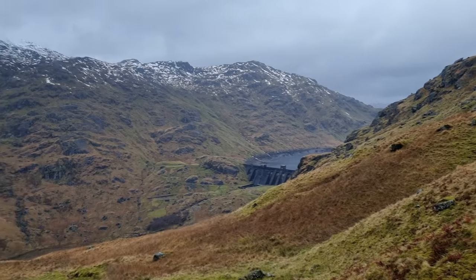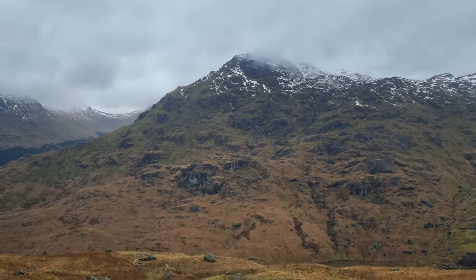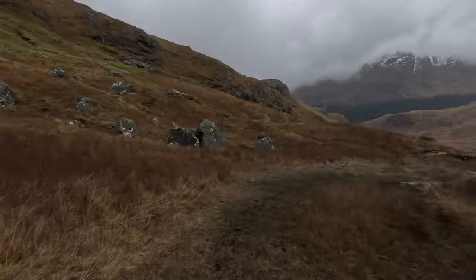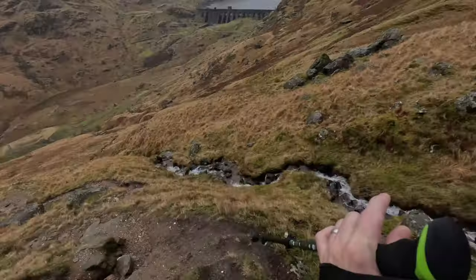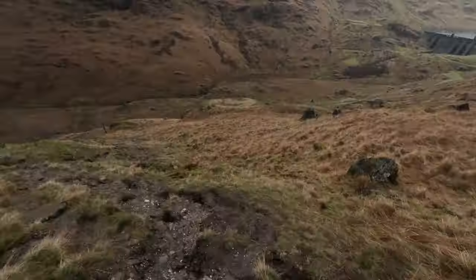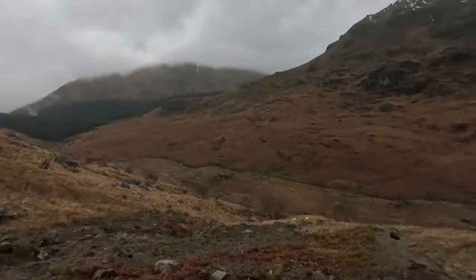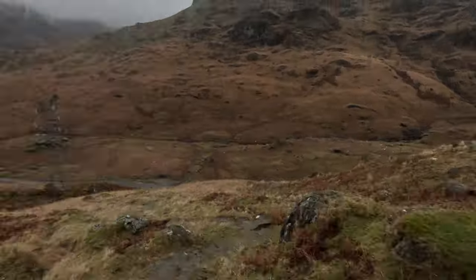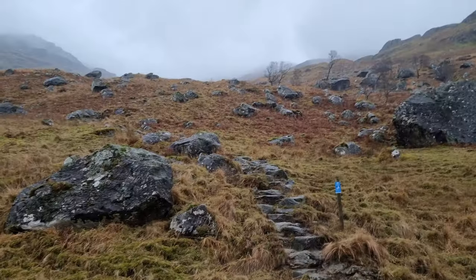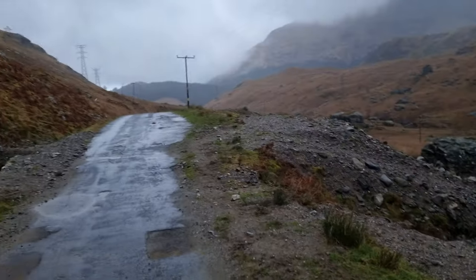It's much easier coming down, especially once you get below the snow and ice line, then it's just a straightforward walk downhill. Just as I get to the last few steps, the rain's come back on. I'll need to get my waterproof jacket and trousers on, unlock the bike, and then coast down the hill.